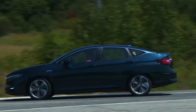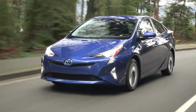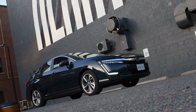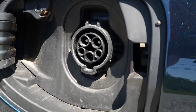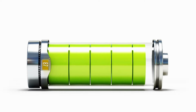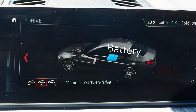That special word is, of course, hybrid, same idea as the Toyota Prius, which is easily the world's most popular hybrid car. But the Honda Clarity is a special type of hybrid called a plug-in hybrid, or PHEV, which you can call a PHEV. In a regular hybrid like that Prius I mentioned, there is no plug, like this one, on the side of the Honda Clarity. And that's because the batteries in a regular hybrid car are, effectively, self-recharging.